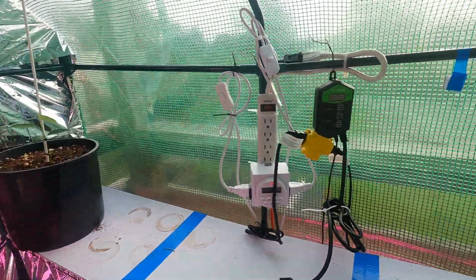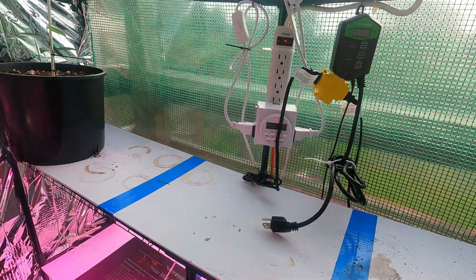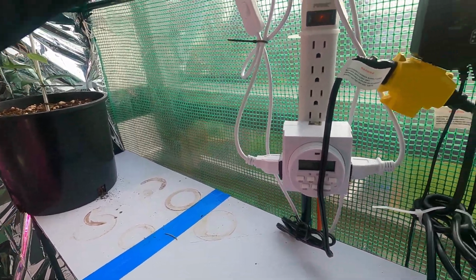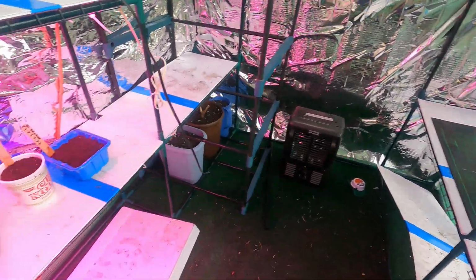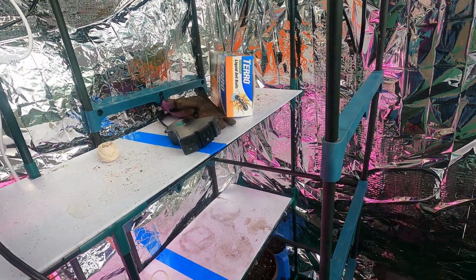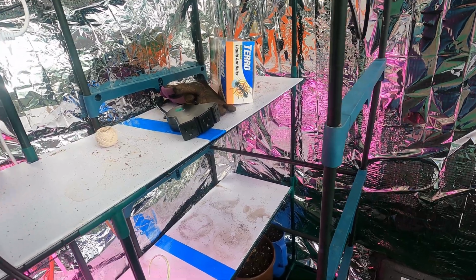So let's see. I've already turned off all the heating mats, but I'm going to shut off that side of the lights. Those lights go off. These lights stay on. I'm gonna unplug the heater for now because I know it's gonna get warm and cold and warm and cold.